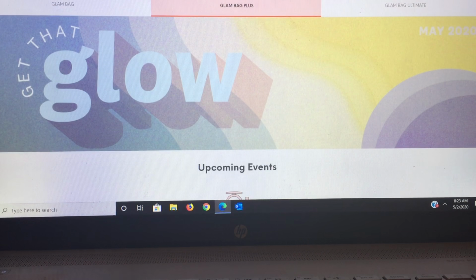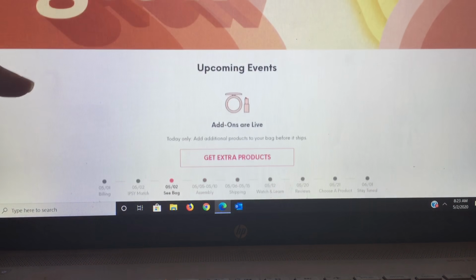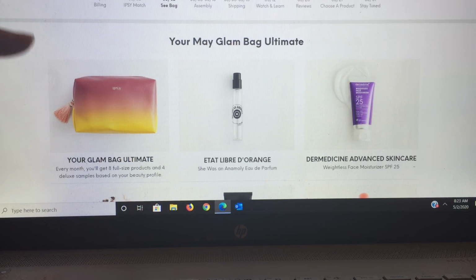And now let's see what they chose for me for my Ultimate Bag. Now the Ultimate Bag is their largest bag. It is 8 full-size products and 4 deluxe size products, and that's all for $50. Okay, so this one here, this is usually the biggest bag, and it looks like another beautiful bag.